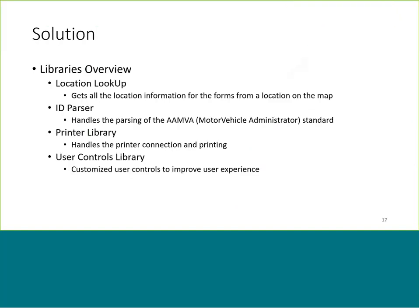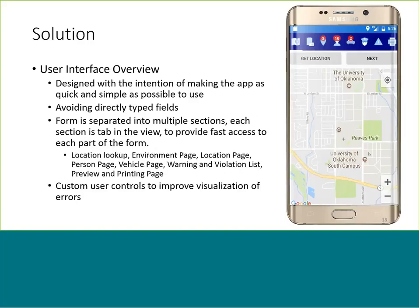Some of the most important features of the app is that it provides the officer with an option to just collect all the information about an incident or a ticket with just one click on a map. It comes with an ID parser that allows them to just scan an ID and parse all the information and put it on the form for them. And it also supports printing with inexpensive printers. This is a very key feature of the app because most of the printers that the officers currently use are so expensive. So we developed it in a way that it will work with very, very cheap printers. And we also have very unique and customized user controls to improve the experience of the application.